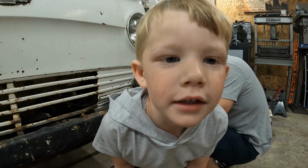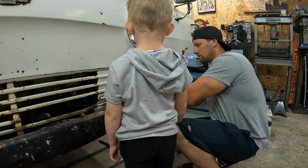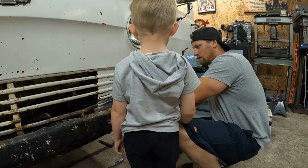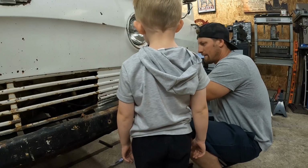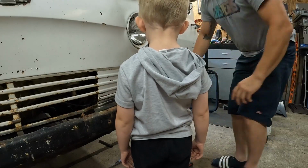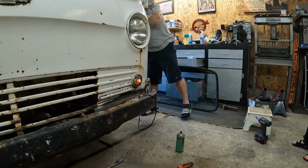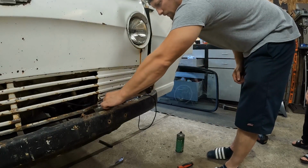Do you know what's happening? You see when I put the bulb in? Watch. See, it works? So we got a little bit of a ground issue here. Socket's not really working, Dad. It's working, Dad. Sorta. Not very bright though. Yeah, but it's working a little bit. At least it's working.